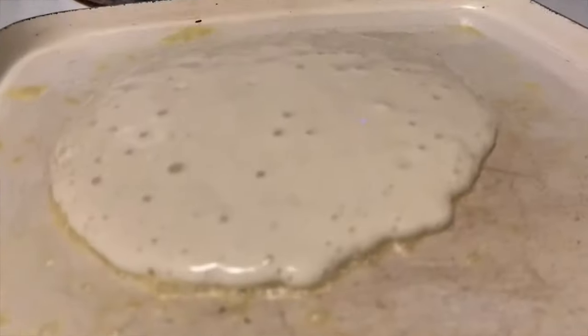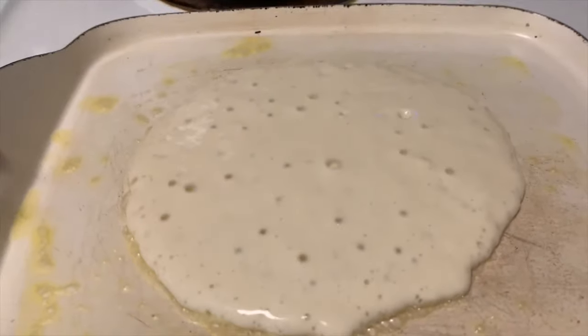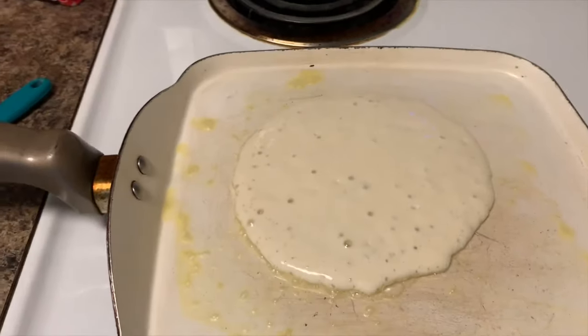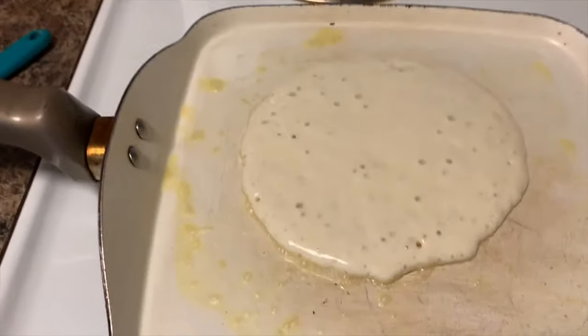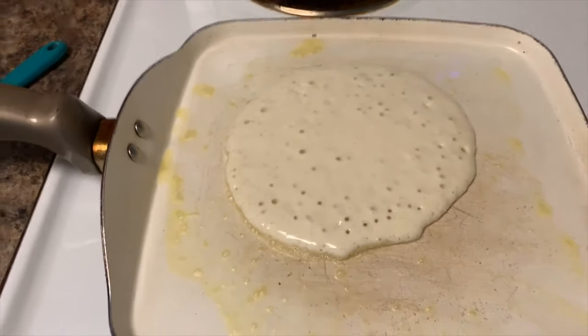And look at these bubbles. You see those bubbles? Mama said not to stir your batter too much because you don't want them bubbles to die down. These bubbles are what's making the pancake mix fluff up. And this is what you're going to look for when it's time to flip it. And the main thing is you want these edges on your pancakes to be crispy. That's the best part of the pancake, a crispy edge.